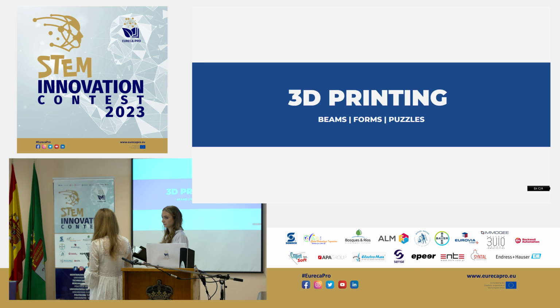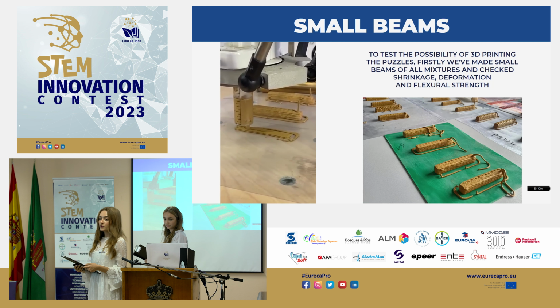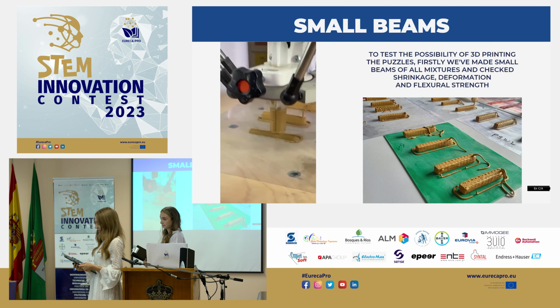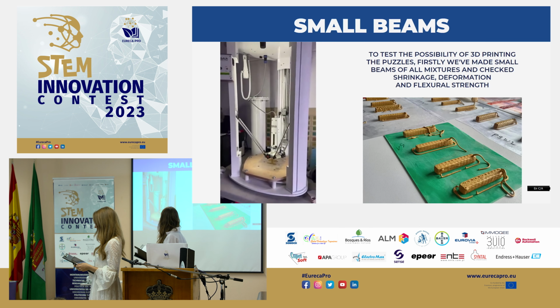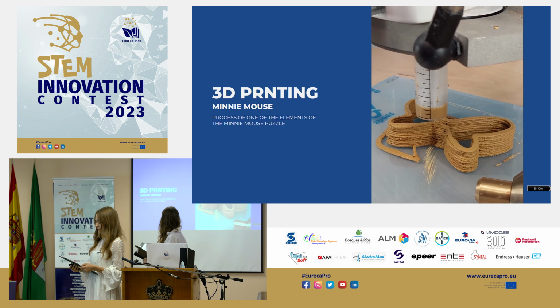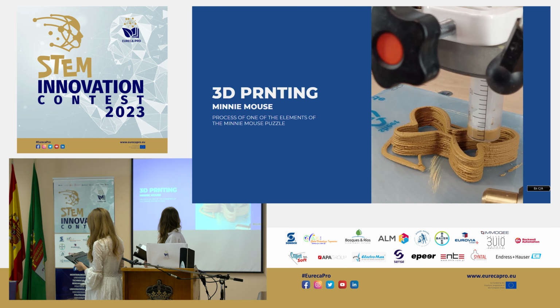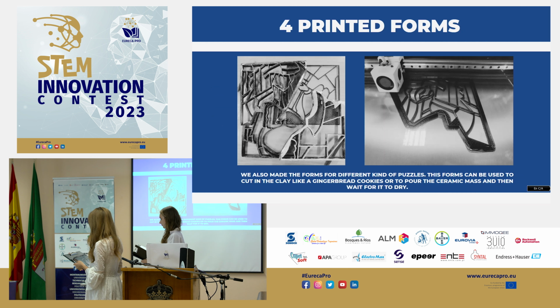And 3D printing. To test the possibilities of the 3D printers, we first made small beams of all the mixtures that we created and checked the shrinkage, deformation, and flexural strength. At a later stage, we printed the first piece of puzzles using the clay mixture we created. And then there was 3D printing of molds for making elements for Picasso's painting. The form is printed with a filament, which allows for faster and mass duplication of elements, even, for example, at home.